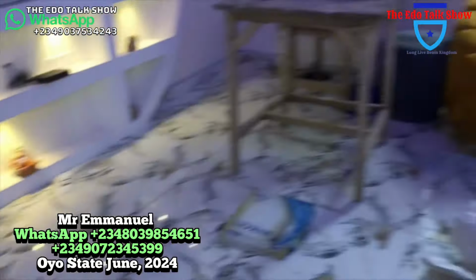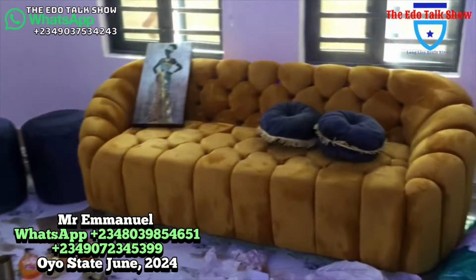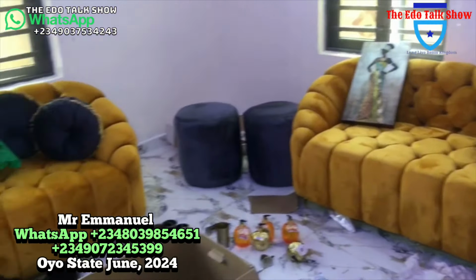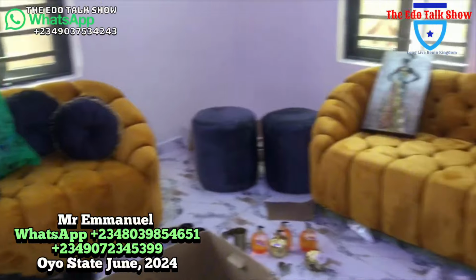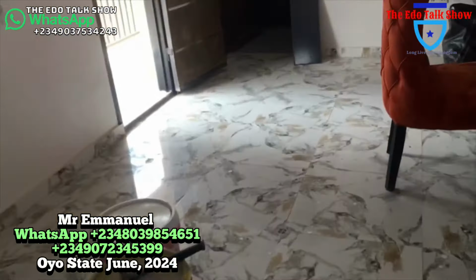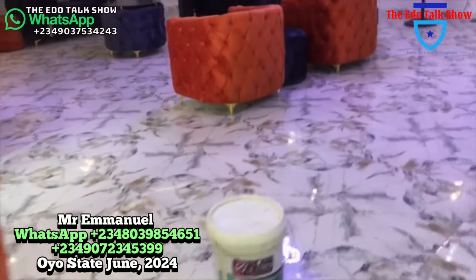Okay, so Oga, these sofas, how much is it to do this particular chair? These both chairs with the side stool and the pillows, everything is 400,000 naira, sir. Okay, so other things you want to show us? Only our living room. Okay, let me check out from here.